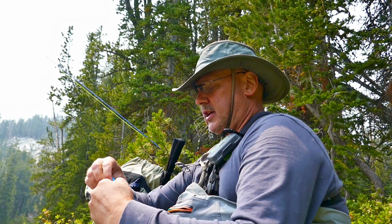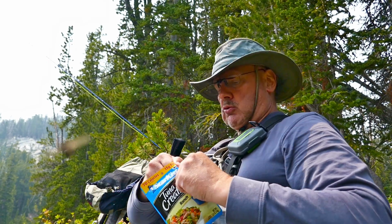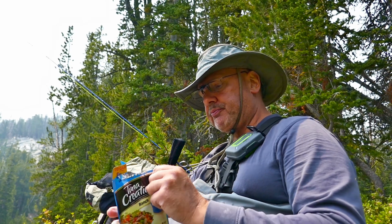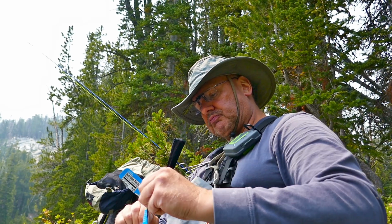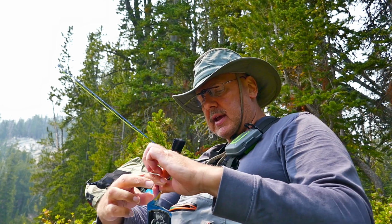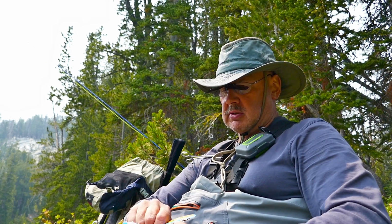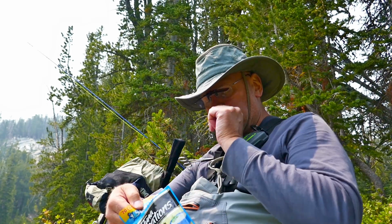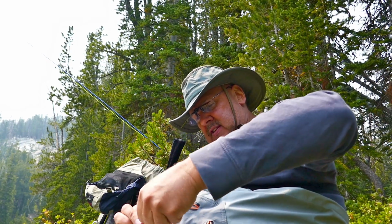I think I'm gonna continue with the ant, but I'm also gonna rig up my other rod with an intermediate line and a couple of flies very similar to what I had on yesterday, and fish that. I'm gonna kind of alternate. So we'll see.